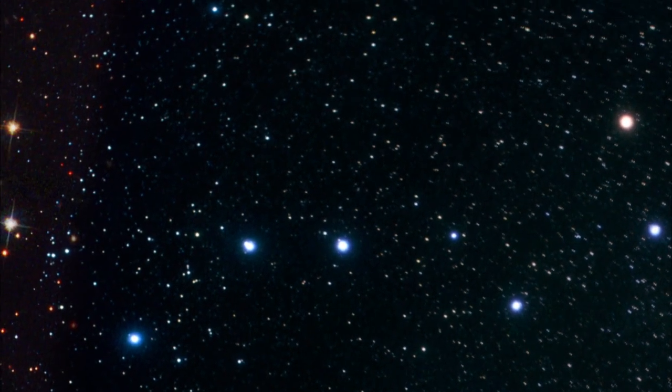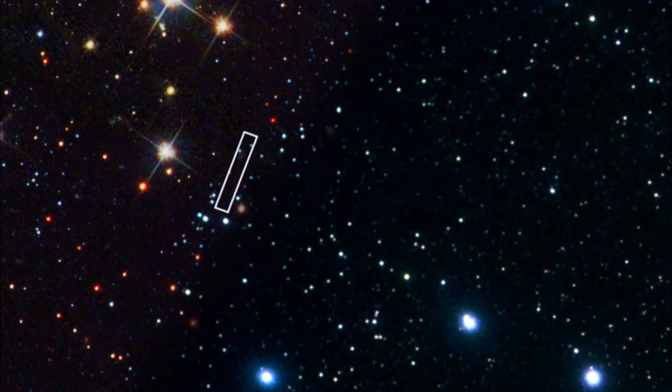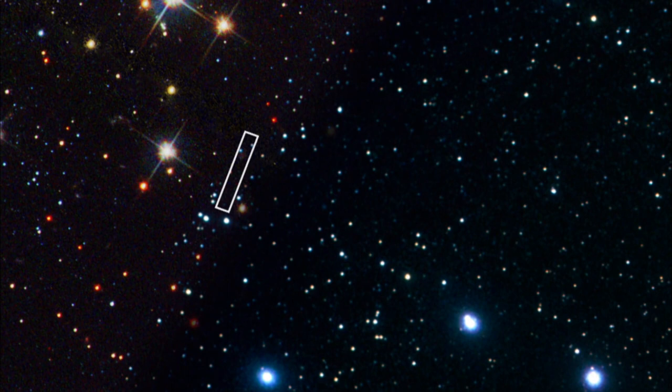Compared to the Big Dipper, the area astronomers examined is small, a narrow strip that can easily be covered up with an outstretched finger held up against the sky.